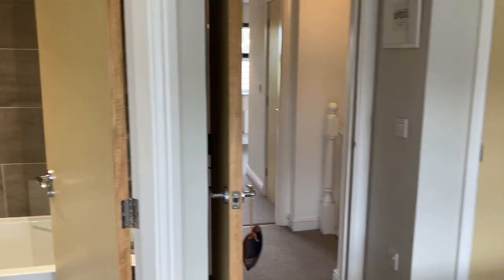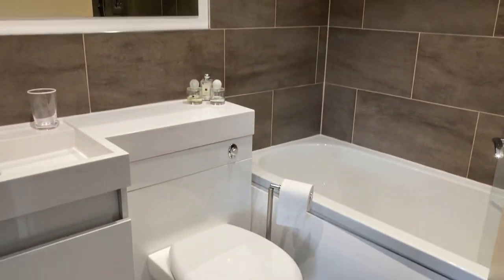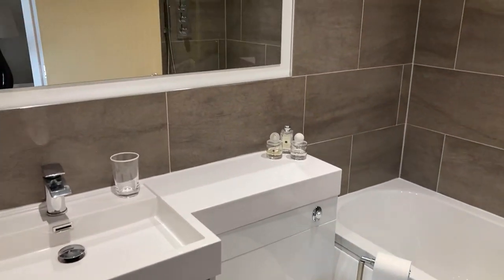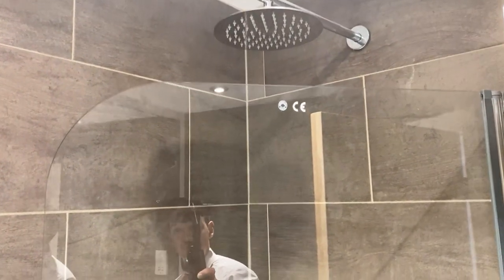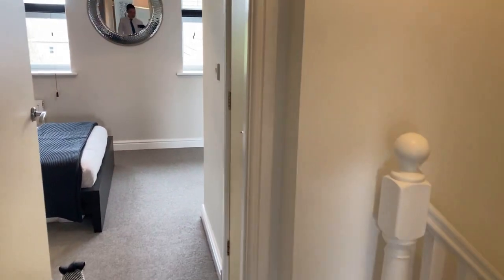Then the ensuite bathroom. So you've got a bath in here, obviously. Vanity unit, including a toilet and a sink. And you have a shower over, mains fed shower with dual shower heads, including a rainfall style water shower as well. And that's that internally, so have a look outside at the rear garden.